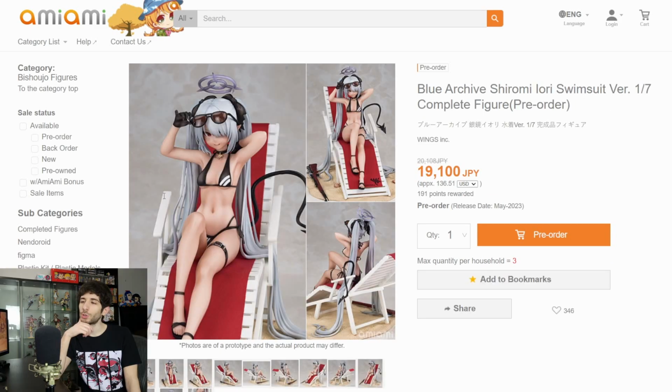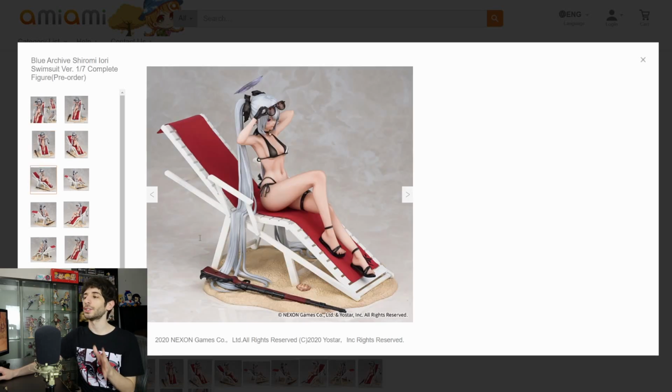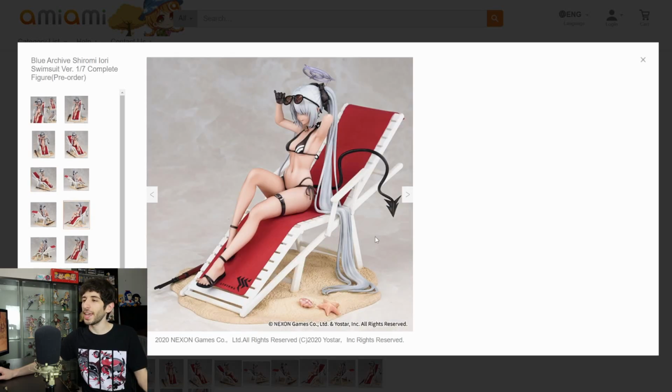Shiromi Iori's swimsuit version, yeah, this is what I'm talking about. Swimsuit figures with more than just sand making up the base. I mean, yeah, that's here too, but you also get the lounge chair with a red towel running down it. I think this towel is fabric, probably to prevent paint transfers, but also gives it a more real look. Loving the body sculpt on her though, very natural, attractive proportions and curves, smallish bikini without going overboard, sunglasses, always fun. Oh, and she's got a tail, so I'm in.